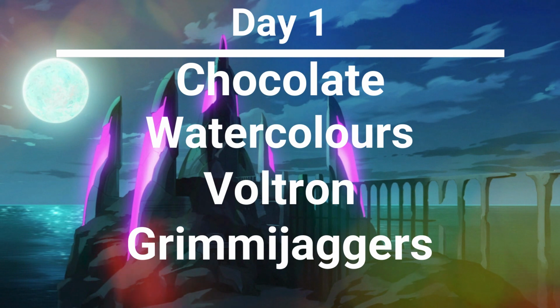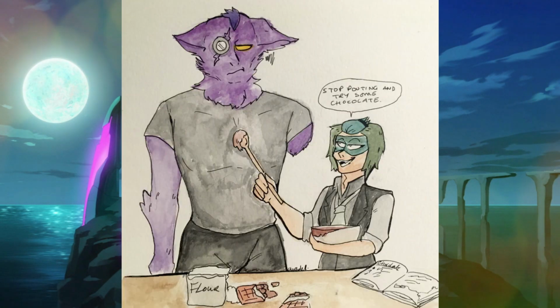Day 1. Chocolate, Watercolours, Voltron and Grimmijaggers. Sendak is my favourite Voltron character and Grimmijaggers is my mascot who does have some superpowers but is otherwise just my mascot. I don't really have an explanation for this one. The best option I can give you is that this is an alternate universe where Sendak survives and is under Grimmijaggers' supervision, who forces him to cook, I guess. Grimmijaggers is a lot more powerful than his appearance may show.